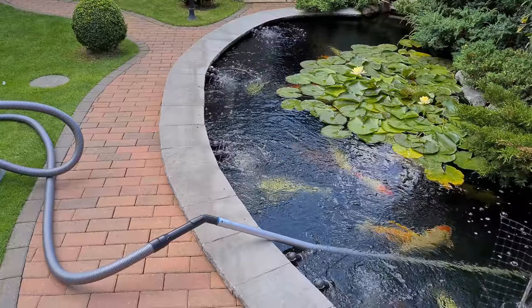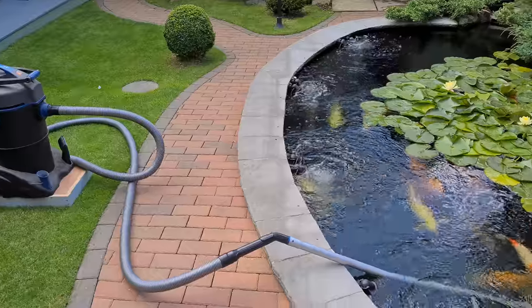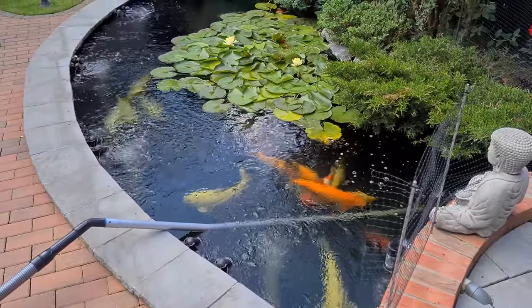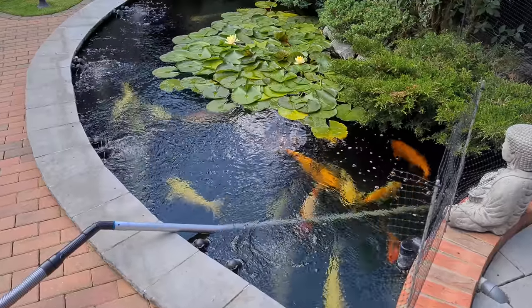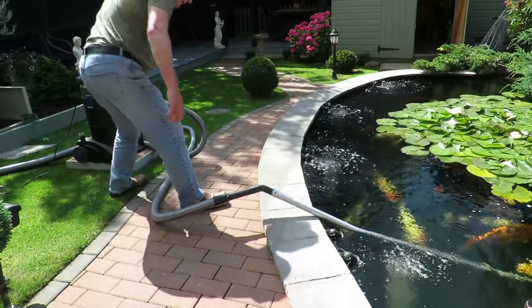Right, well, I'm all set up. I'm about to give the pond a good vacuum out. We'll give it a good clear out. It's getting a build-up of algae on the bottom, not the long stuff, only the short stuff. But I'm going to get that out and give it a good clean up. So let's get stuck in.